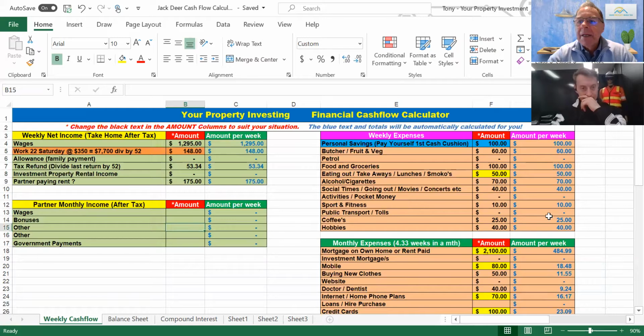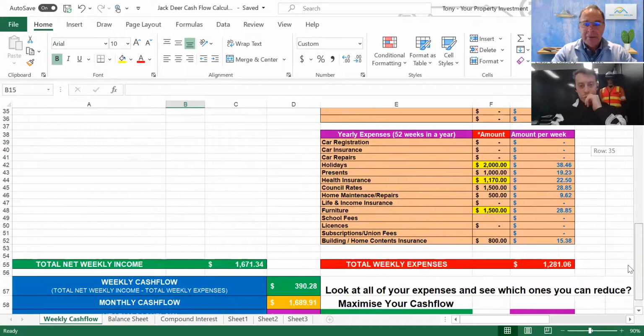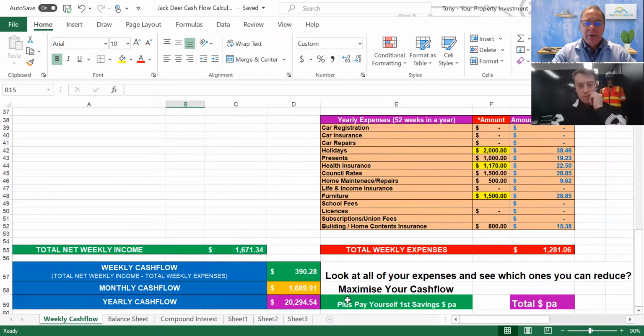Let's go down here now, just by making that one little decision. You maybe work 22 Saturdays in the next 12 months. What's it do to your cash flow? Let's go down and have a look. All right, your cash flow has gone from 12,500, Jack, to over 20,000. Yeah, it's a big jump.